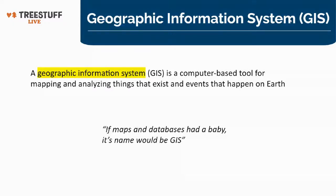So GIS, you may hear this term thrown around a bit. It's pretty simple. It's a geographic information system. So a computer-based tool for mapping and analyzing things that exist and events that happen on Earth. Pretty straightforward. I like to think of it as if a map and a database had a baby, we'd be called GIS.